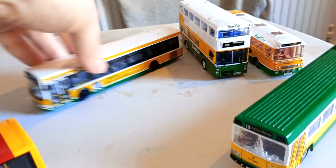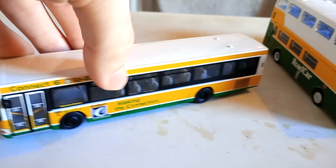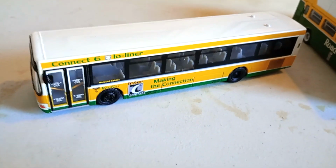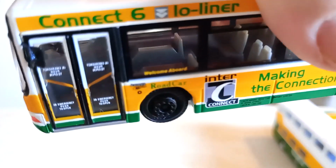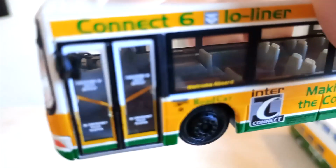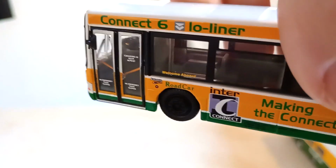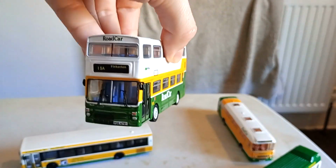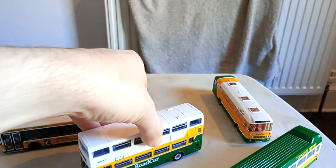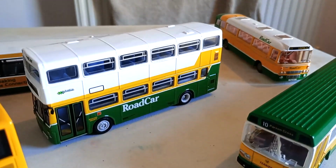And these are my other RoadCar bus models. So I've got the Wright Access Scania, again it's in the Connect 6 livery. That's from 1999. And when Exclusive First Editions did this bus model, the rails on the doors are much better because they're not printed. They did actually use nickel silver wiring to make the rails. And I got a Corgi MCW Metro bus in standard RoadCar livery because I wanted a double-decker bus in standard RoadCar livery.